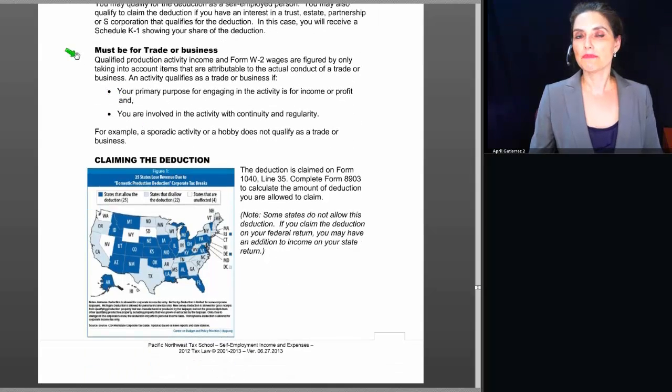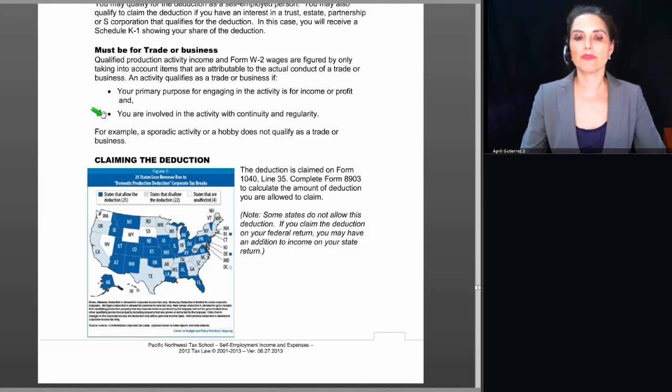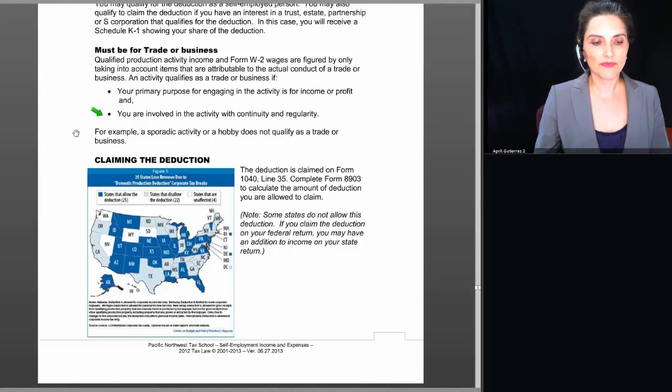Now, the activity must be a trade or business. Qualified production activity income and Form W-2 wages are figured by only taking into account items that are attributable to the actual conduct of a trade or business. An activity qualifies as a trade or business if your primary purpose for engaging in the activity is for income or profit, and you are involved in the activity with continuity and regularity. For example, a sporadic activity or a hobby does not qualify as a trade or business.